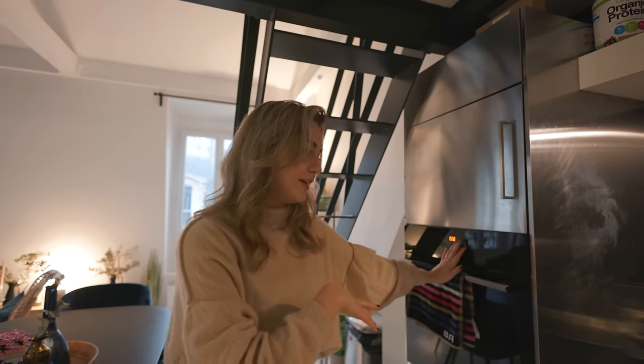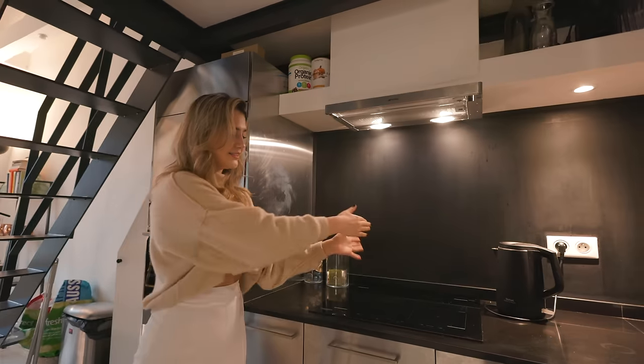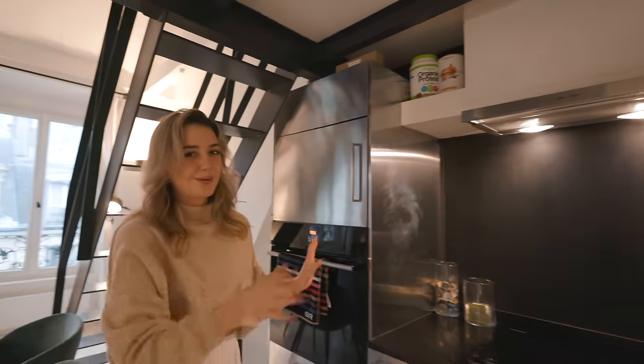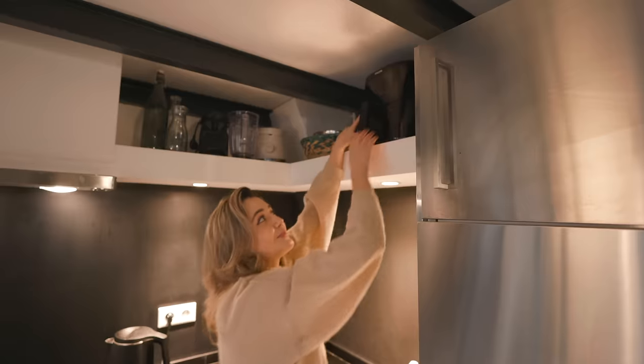Which you usually don't have here, the oven, and a stovetop with four burners. Usually it's two, and you don't have the oven, so we're really excited about that. The nice prized possession up here.